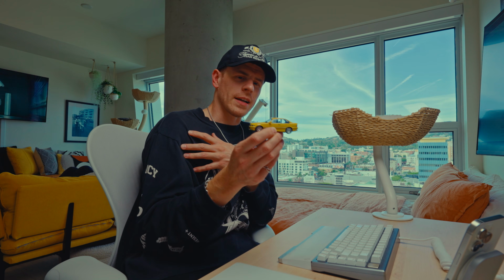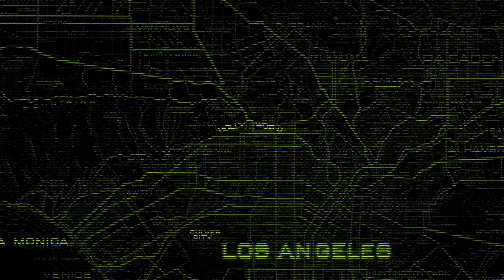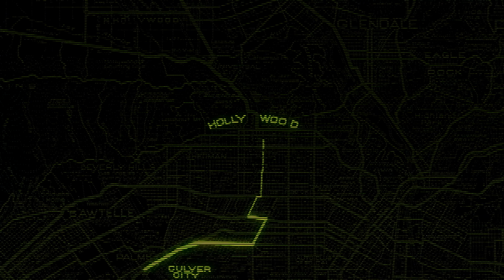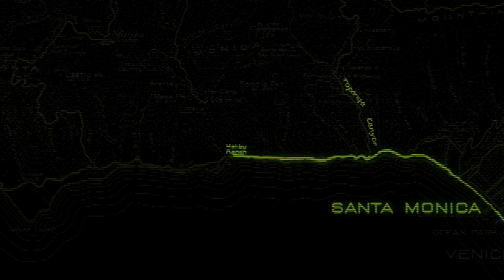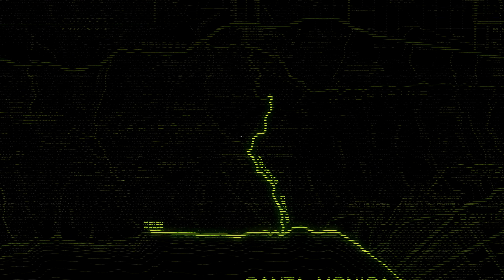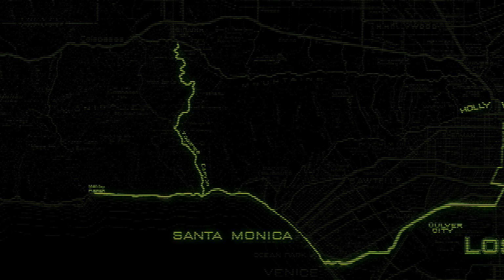There goes the strut towers. Today we've got the 1999 BMW M3 Coupe in Dakar Yellow. Our journey today is going to start in Hollywood, and from there we're going to make our way down to the PCH, past Topanga, and into Malibu. And from Malibu, we're going to move up through Topanga Canyon to get to our Airbnb. And we're going to spend a night at that Airbnb and give it a rating.